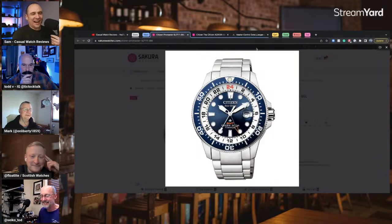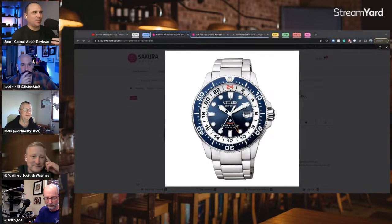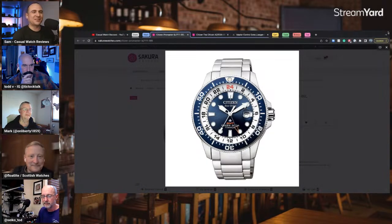I loved all the Citizens I ever owned, but I had one that had a sunburst grey dial, and the problem is it kept looking like, in certain lights, there was a thumbprint on the glass. It was really weird because it had a rainbow hue it added to the thing, and I kept thinking it had a thumbprint on the crystal. There's a Japanese domestic market red dial one that I really want too, with a similar collection, but not a GMT. It's just a proper diver. Yeah, and it is such a cool watch, and you don't see it anywhere.